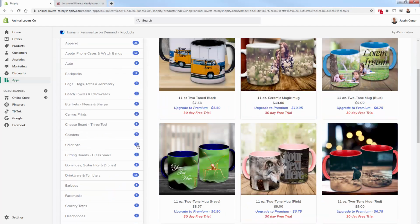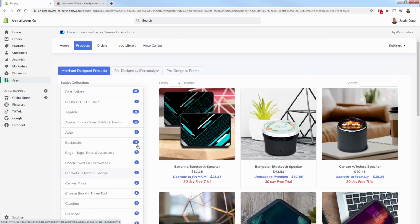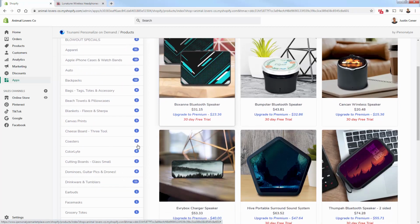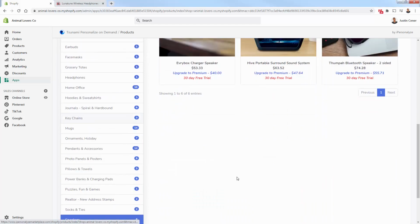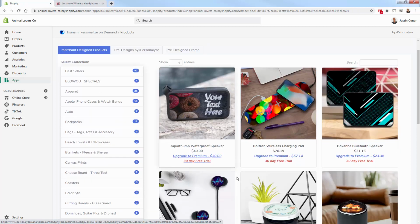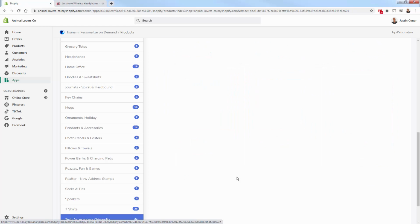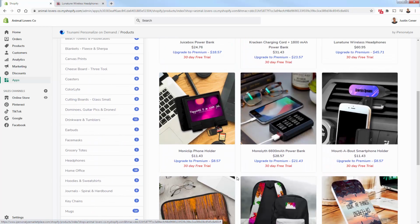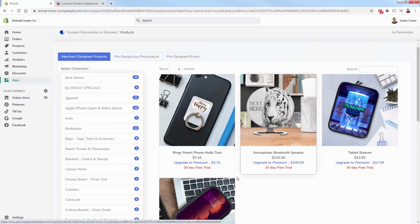So inside the app again, coming down here, looking for the speaker section, and a lot of different ones over here. Some higher price, some lower price. Bunch of different options as well. Want to come scroll down here, you can take a look through those options. A few more options over here in the Org Audio section. Scroll through here again, more types of Bluetooth speakers, different shapes, different styles, right? All the different types of options that you have, and then we have our Sonosphere Bluetooth speaker.